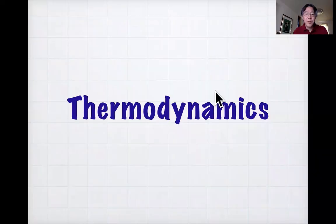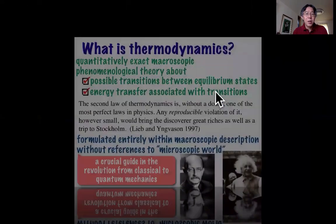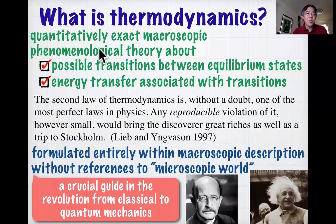So let me first say a few words about thermodynamics. So what is thermodynamics? I would say it's a quantitatively exact macroscopic theory, which tells you about possible transitions between equilibrium states and also energy transfer associated with these transitions. This is a quote from a famous paper by Elliott Lieb and Jakob Yngvason, and they say that the second law of thermodynamics is something really exact. And if you can violate the second law in a reproducible manner, then you will be very rich, and also you will get a Nobel Prize, and of course you will change the whole civilization.